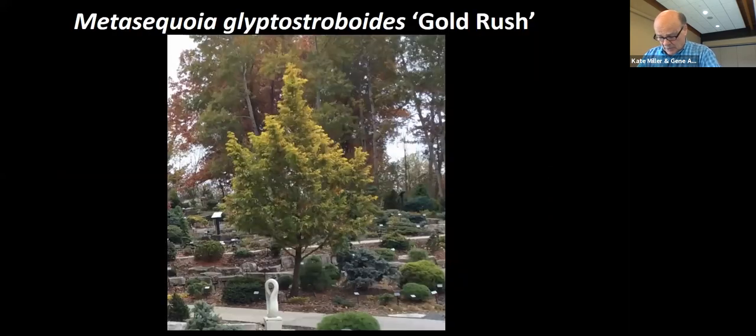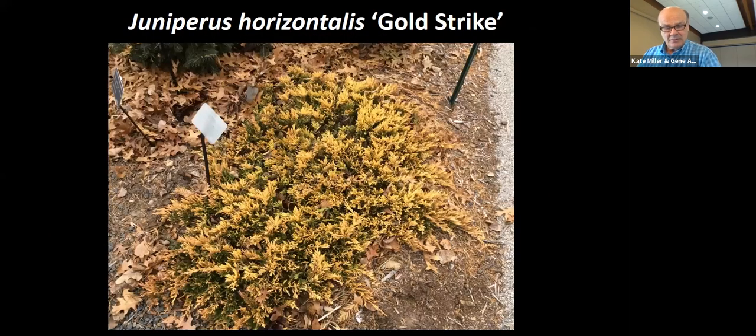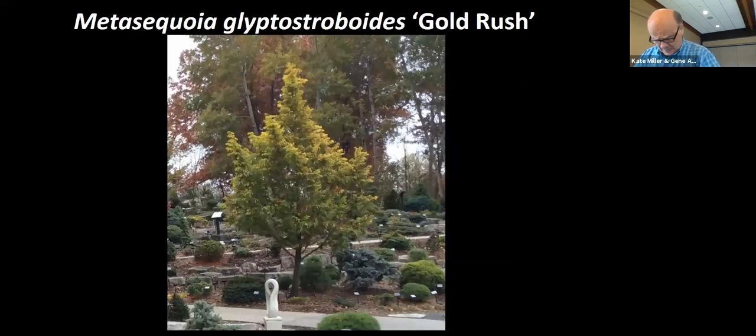I would now like to take you on a virtual tour of the conifer garden, highlighting plants that I am particularly fond of for a variety of reasons. The signature plant of the garden is a metasequoia called Goldrush. Although not a dwarf, it does make a statement as you enter the garden. Goldrush was purchased for the garden in 2009.